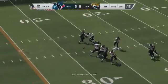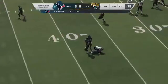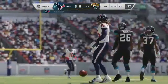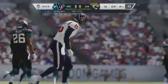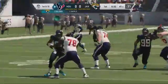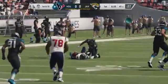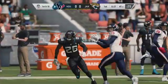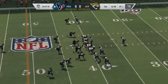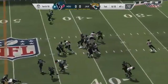Watson from the gun, he'll throw. He finds his target, Fuller. And they get him down, but not before he takes it across the 40-yard line. A pickup of 11 and a Texans first down. A little football 101 there. You just see the receiver try to run down the defender, meaning he goes right at him and really tries to move him a little bit towards the center of the field so he can put his foot in the ground and break to the out, to the sideline, and make a catch.